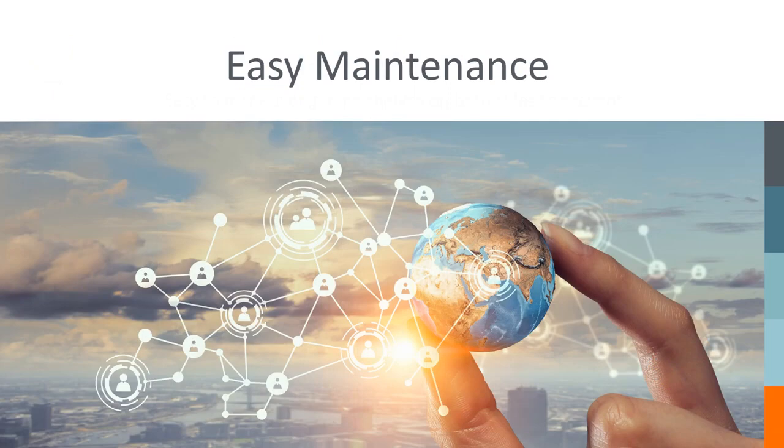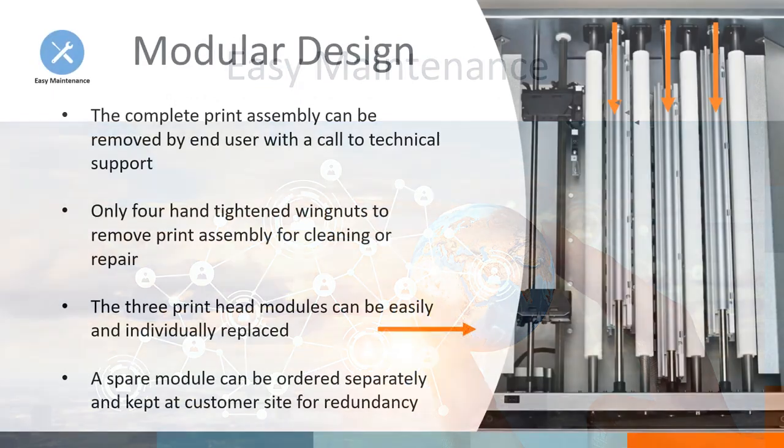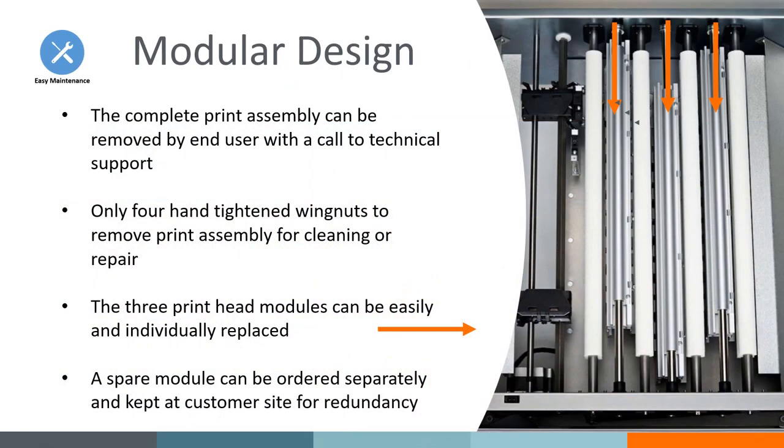Easy maintenance. The FanFold-DV5 is a modular device. Unlike other devices that print at these speeds, parts are easily accessible. Removing paper dust around the mechanics is easy with the design of the FanFold.